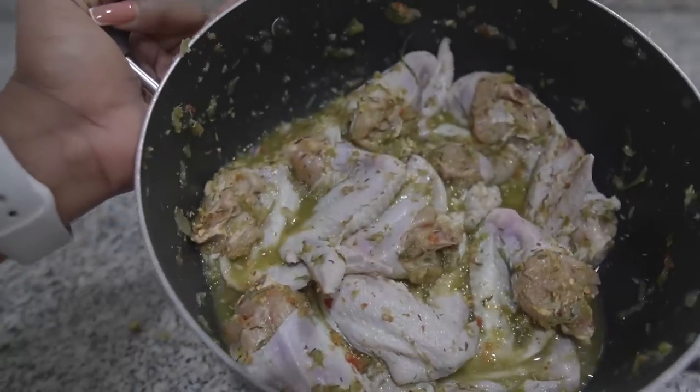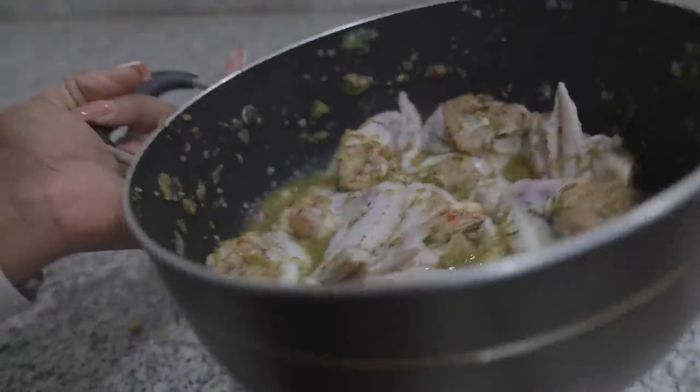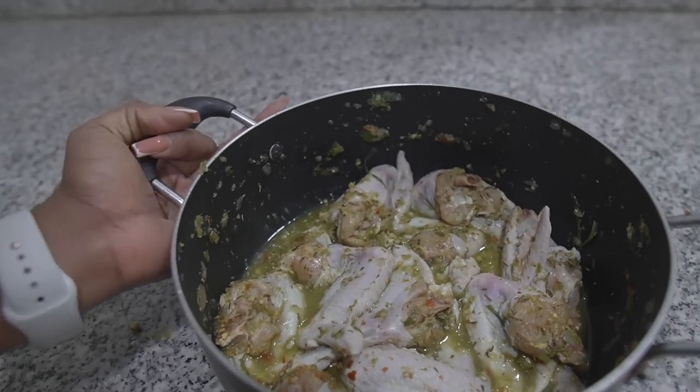Okay, so I left this in the fridge for about 40 minutes and now I'm just going to put it on fire so it can boil before I make this stew.